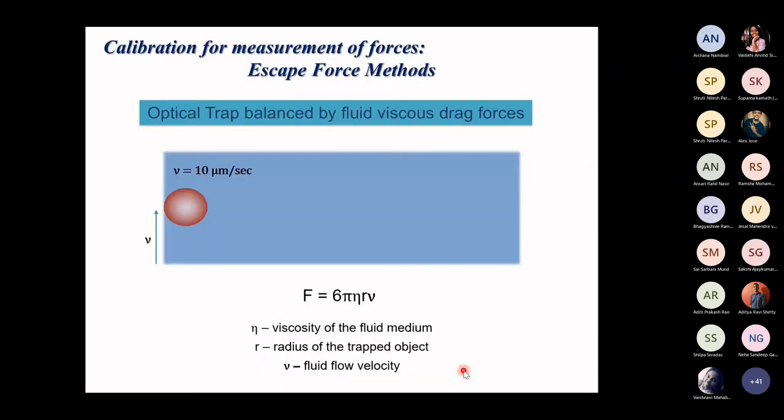Now, once you set up this optical tweezer in the lab, then you have to characterize it. How will you characterize it?